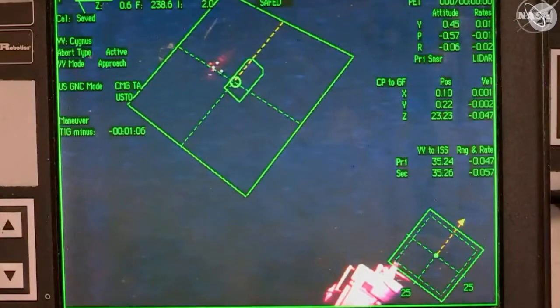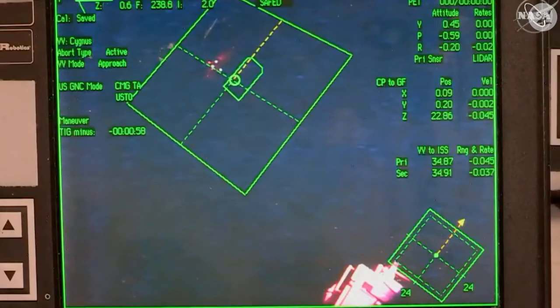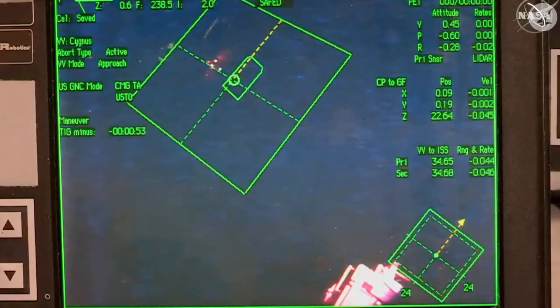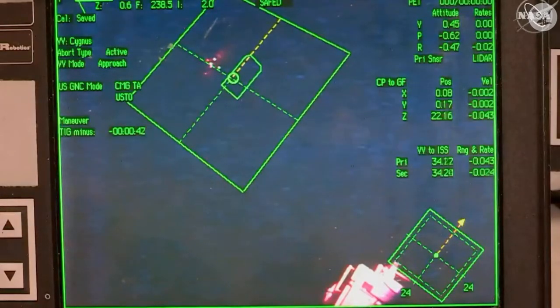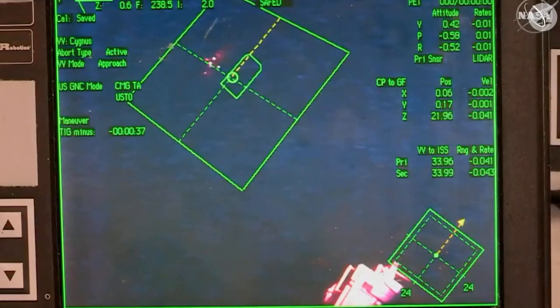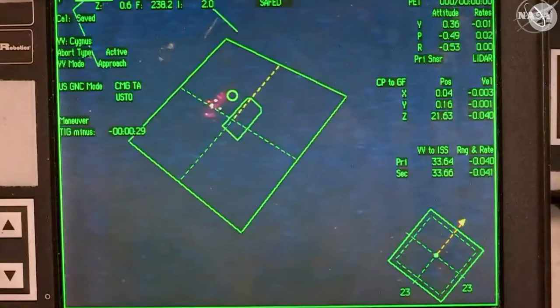You can see the rate slowing down slowly. We're 35 meters away from the space station at this point, going towards that 30-meter holding point. So just a few meters away from that next milestone, the 30-meter hold point.